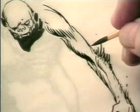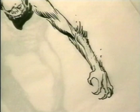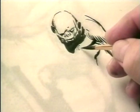Now notice what I'm doing. I'm not drawing precisely what I have penciled. I'm refining the drawing as I go along. I'm putting a heavier outline here with my brush, but if I want a more regulated line, I will do that with the pen.